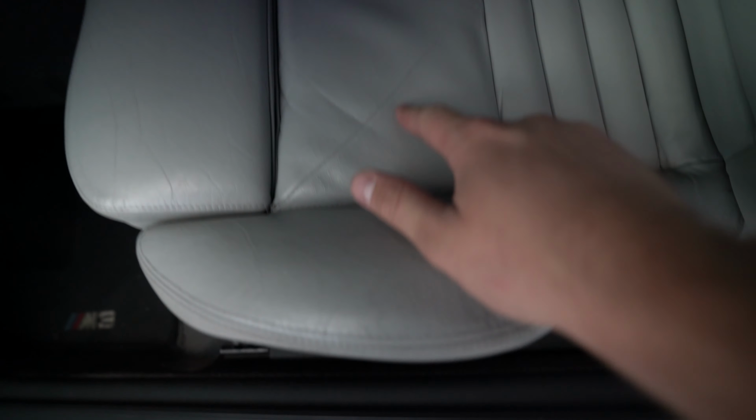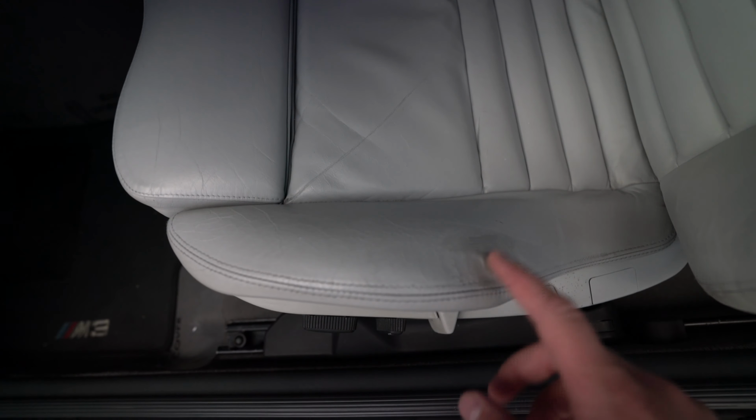So yeah, on the front seats, there is quite a bit of wear that's covered up by the dye. There's a big crease right here. Right here, they patched this hole. So instead of replacing the bolster, I'm not exactly sure what they used. Right here was pretty bad too. They ended up covering up all this, and they just sprayed dye over it.